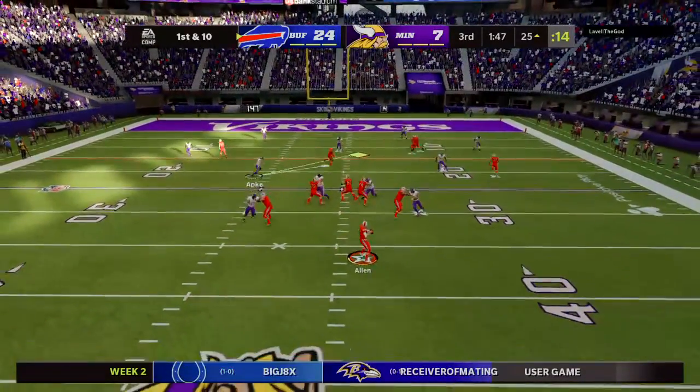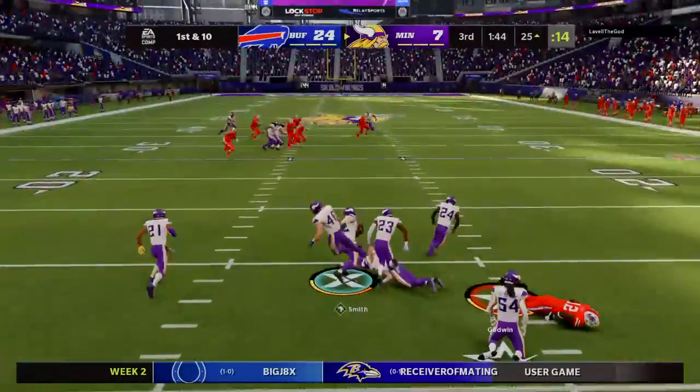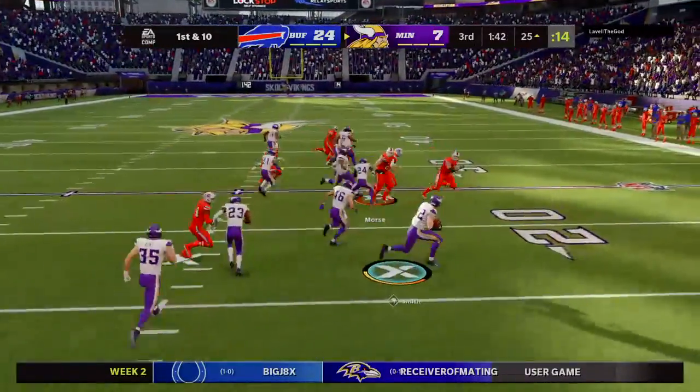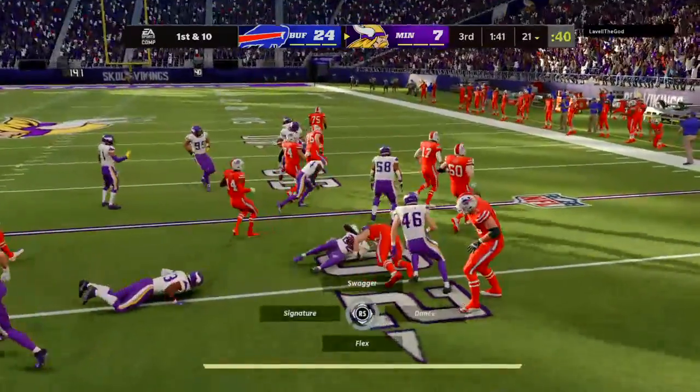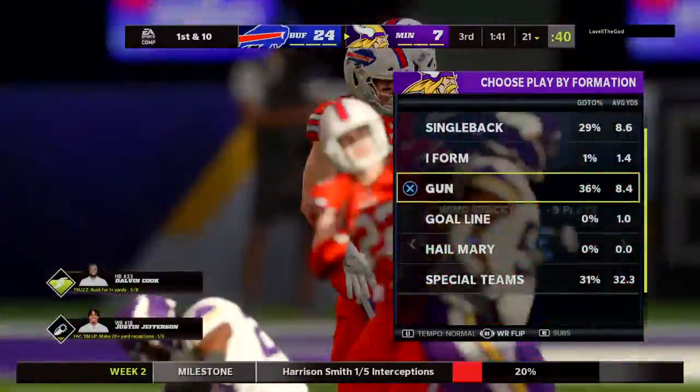Throwing now is Allen. And his pass is intercepted for the 4th time today. Picked off by Harrison Smith. And he's going to return it to the 21-yard line.